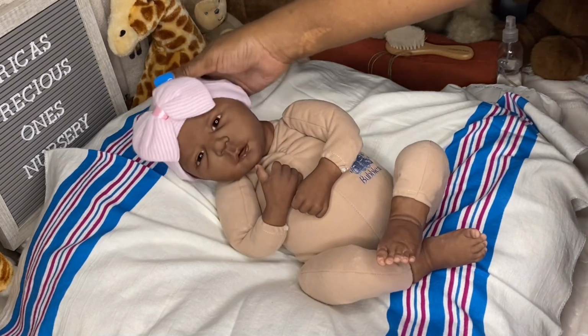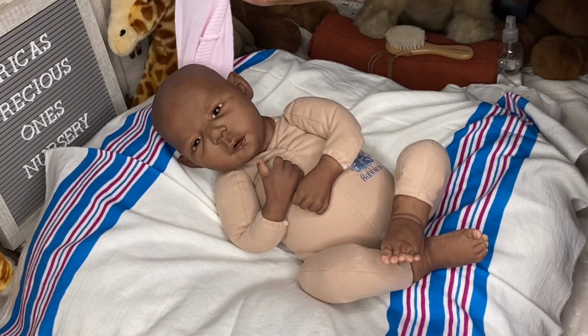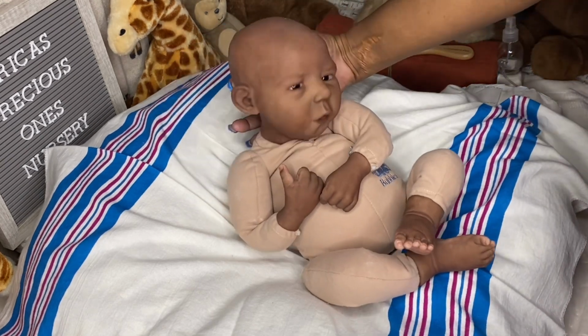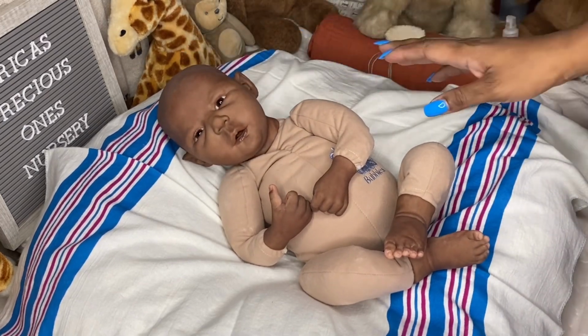She has a silicone head. I'm going to let you see her whole bald head. I have not rooted her yet. So that's her whole head and everything. So she has a solid, full silicone head. EcoFlex 20 this baby is.